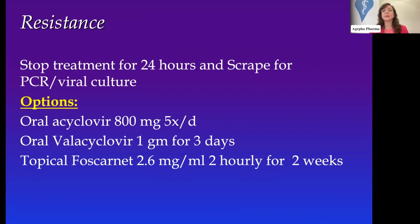The foscarnet has a different mechanism. It affects the viral DNA straight away. It does not need activation by viral thymidine kinase. So sometimes it works when acyclovir and valacyclovir do not work.